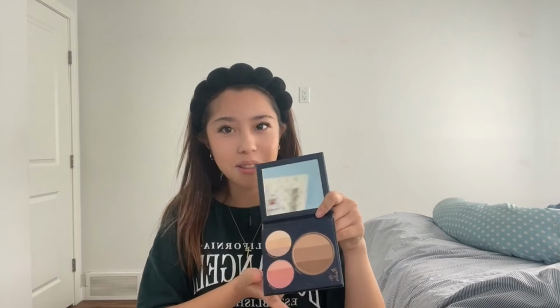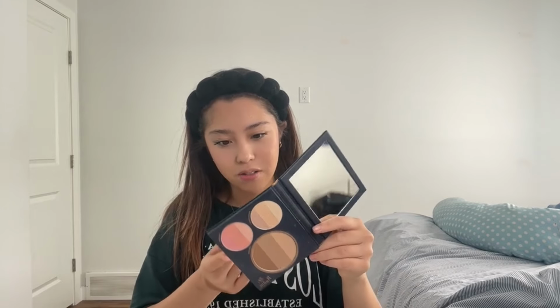I got this from Korea, so I can't tell you where it's from because I don't know where it is from, but it just has your bronzer shades, your highlighter shades, and your blush shades. So if you want to find similar shades like that, that's basically what they look like. And they have a little mirror that I use to check my lashes, which are looking so good today for some reason.